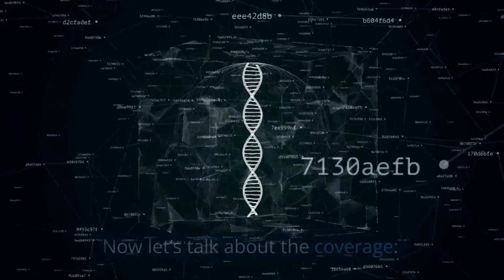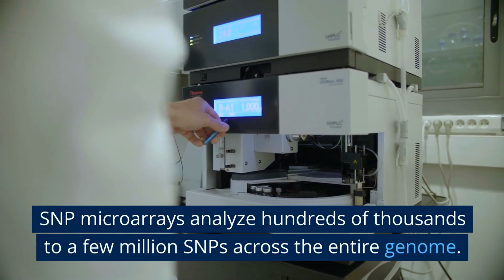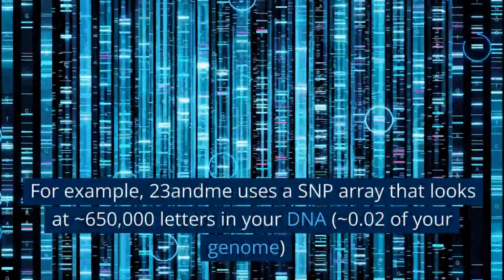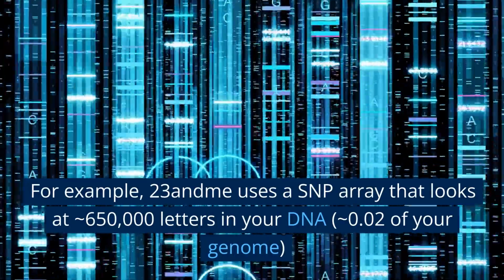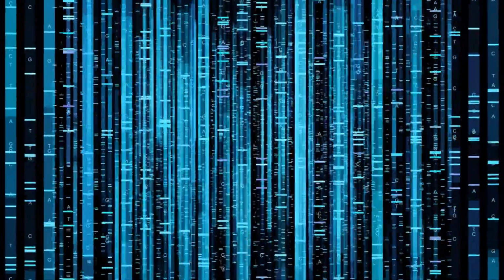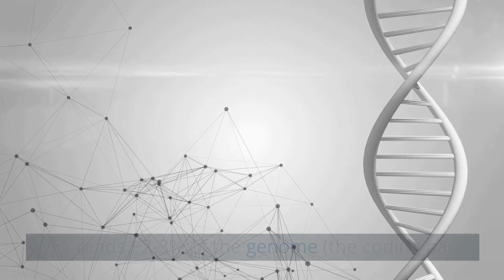Now let's talk about coverage. SNP microarrays analyze hundreds of thousands to a few million SNPs across the entire genome. For example, 23andMe uses a SNP array that looks at roughly 650,000 letters in your DNA, or 0.02% of your genome. On the other hand, WES reads roughly 2 to 3% of the genome.